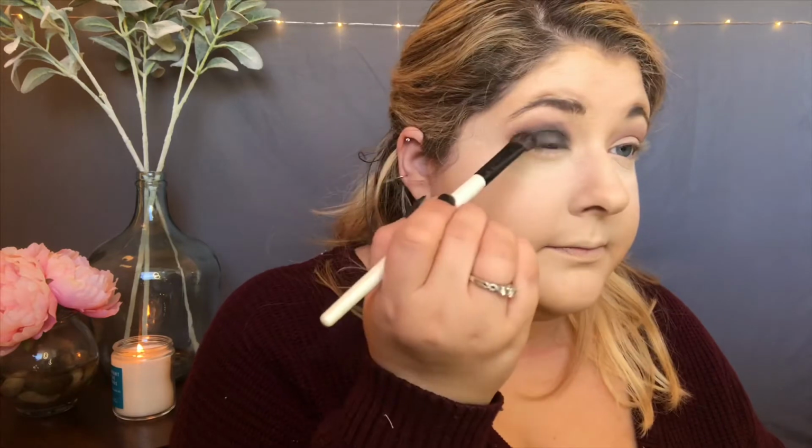I'm gonna take a pretty large packing brush here, and I'm gonna dip into this dark shade, the dark silvery shade called 12 AM. And I'm gonna work that all over starting with the lid, and then I'm gonna work it up into that crease. So these shadows are very pigmented, by the way. I really didn't dip in that hard to that shade, and look how much coverage we got with that, quite a lot. Okay. Actually, more than I expected.